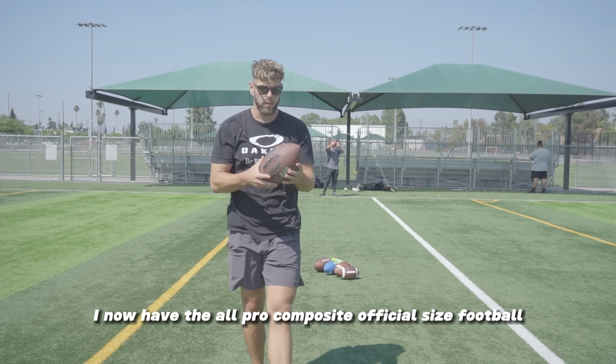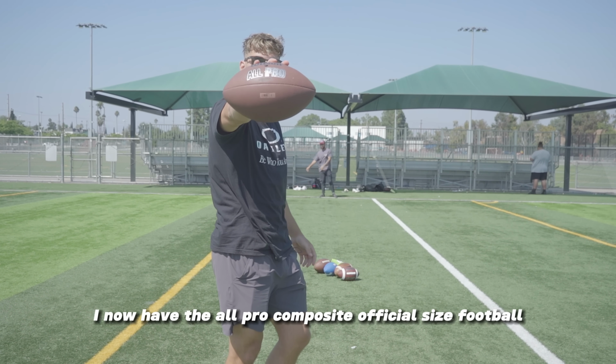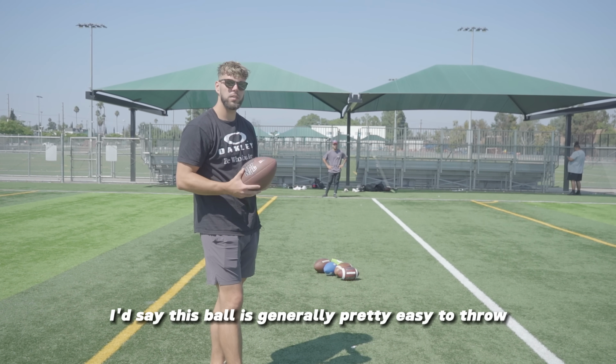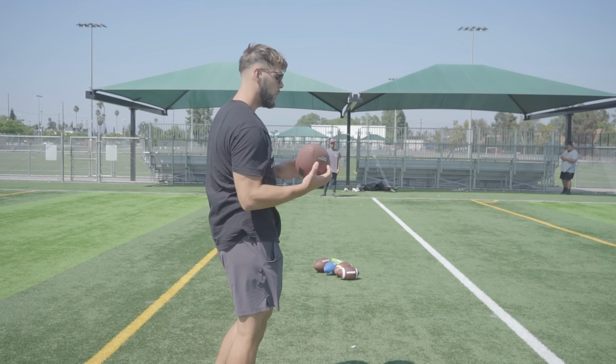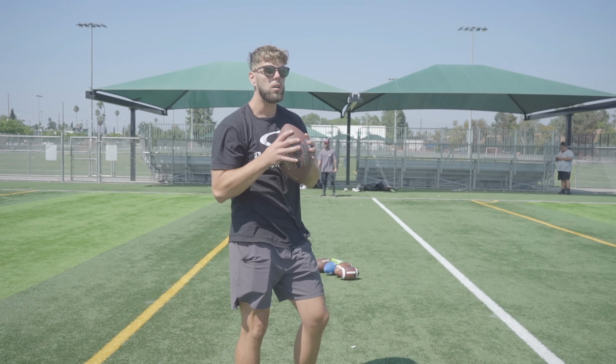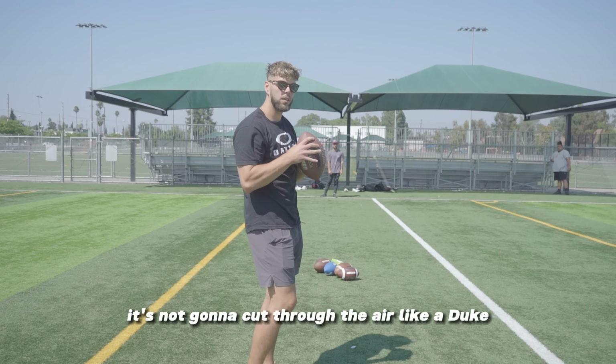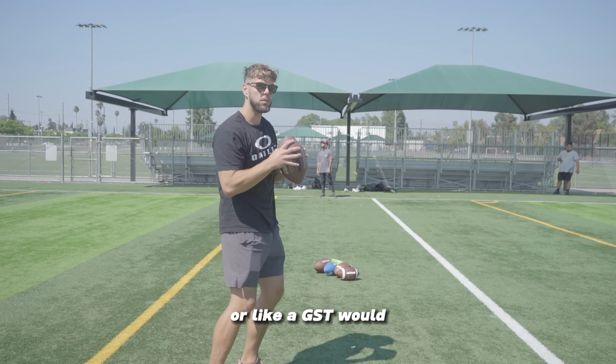All right, now I have the All-Pro composite official size football. I'd say this ball is generally pretty easy to throw spirals with though. In windy conditions though, this type of football will get stuck up there and the wind will do whatever it wants with it. It's not gonna cut through the air like a Duke or like a GST would.